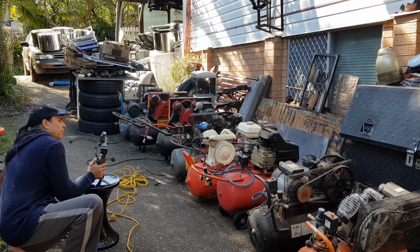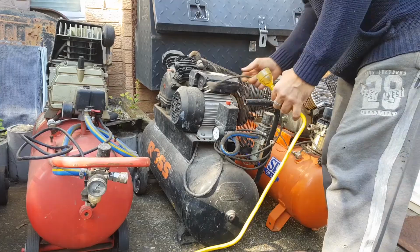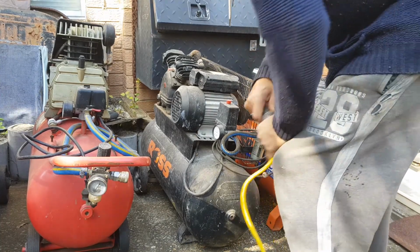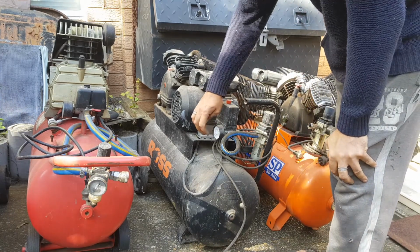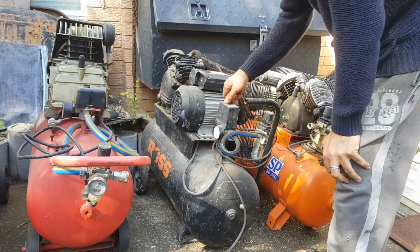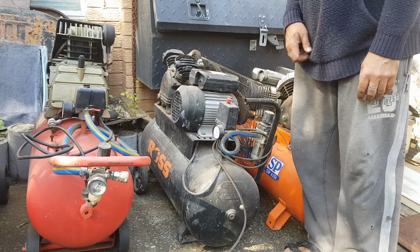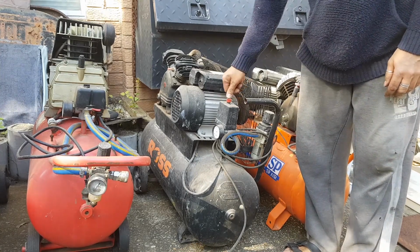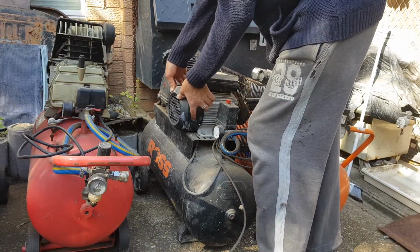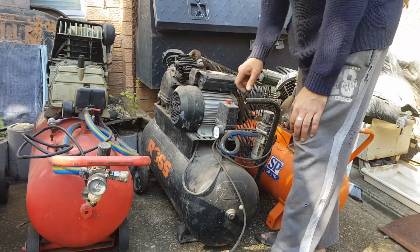Just set you here and plug her in. Okay, plugged in. The gauge is missing its needle. I might actually replace the gauge. Let's pull this up and turn it on. Oh. So that just, I'd say, is the overload power switch on the actual motor. Here we go, this thing here. Press to reset. Let's try it again.